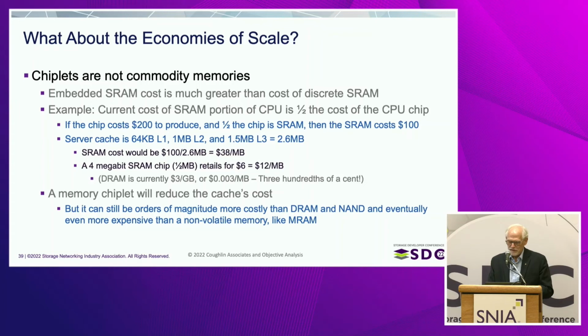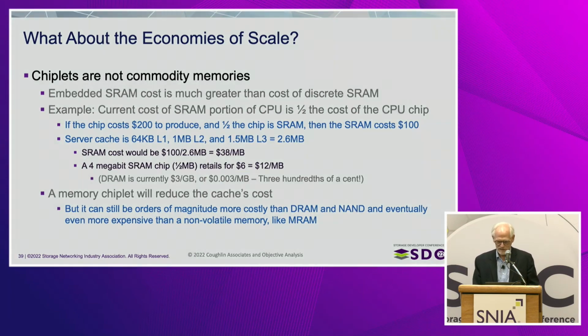A memory chiplet will reduce the cache's cost, give you the cache fairly close to the processor, but at a lower cost. But it can be orders of magnitude more costly than DRAM, of course, and NAND eventually even more expensive than a non-volatile memory like MRAM. So the costs go down when you use chiplets, even if the chiplet's significantly more costly than in-volume NAND or DRAM. And that's part of what's driving that, plus the issues of trying to build everything on the most modern process. The cost is what's driving chiplets, and also driving new ways to build chiplets like the UCIe interface.